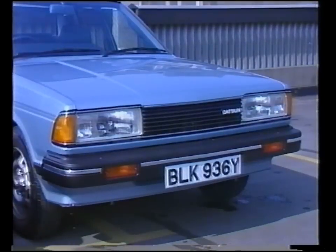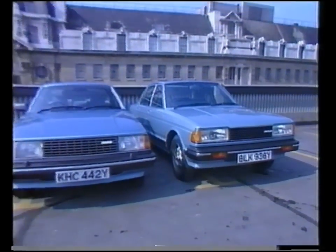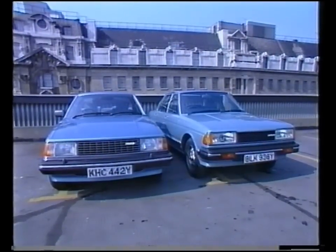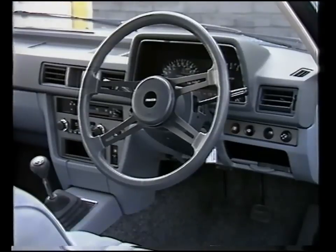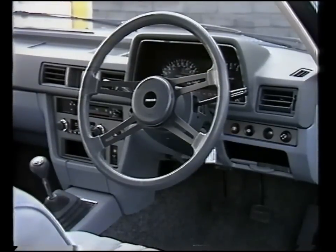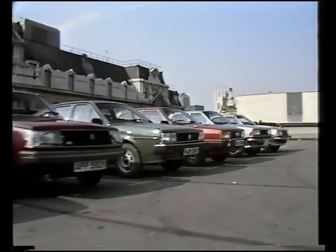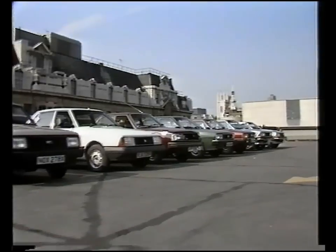OK, now for the Japanese competitors, the Datsun Bluebird and the Mazda 626. Japanese styling appears dated even when it tries to copy European design. They're well equipped, but again the interior designs let them down. Both the Datsun and the Mazda dashboard layout looks pretty cheap and old-fashioned, and neither car comes as a hatchback. So that's some of the competition Sierra will face. But the Ford aim is to leave all that competition standing.